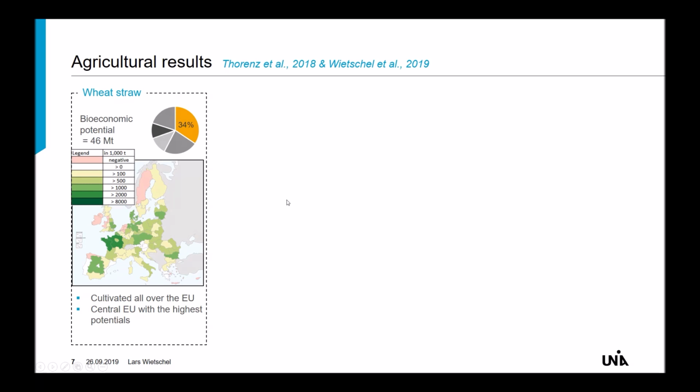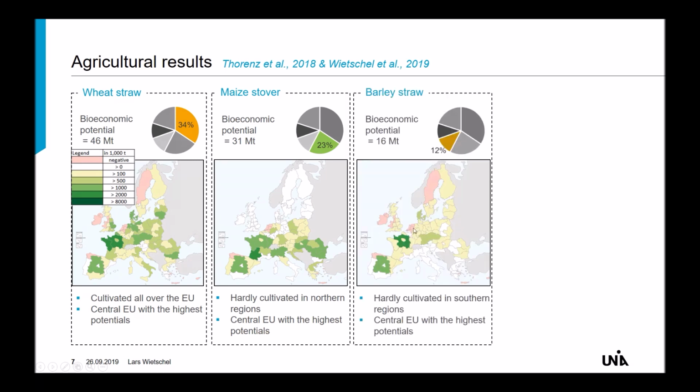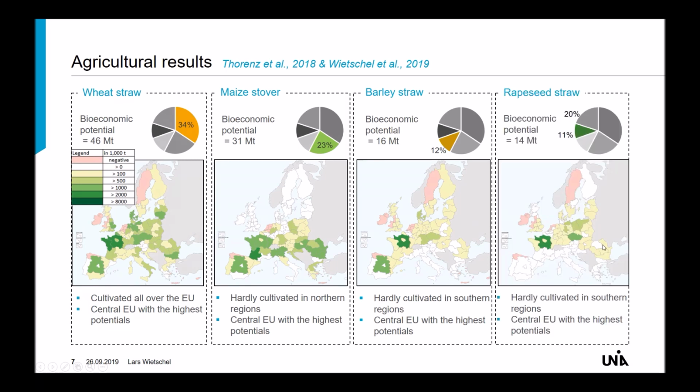Maize stover is mainly found in Central European countries and hardly found in northern regions. Barley straw is hardly cultivated in southern regions, but more in central and northern regions. And rapeseed straw is also hardly found in southern regions. And again, Central European countries and regions have the highest potentials.